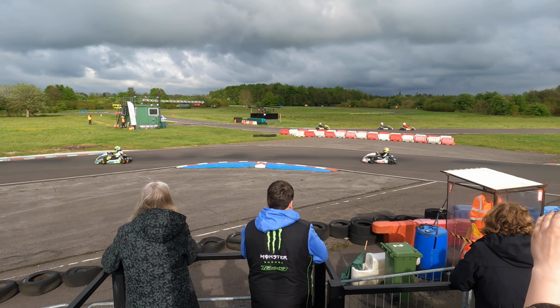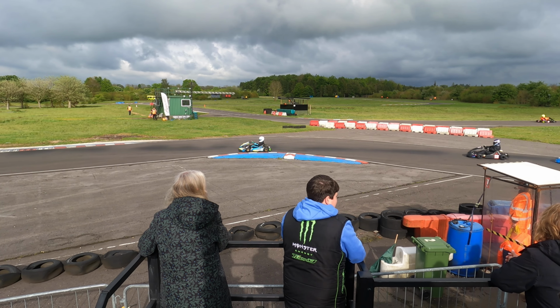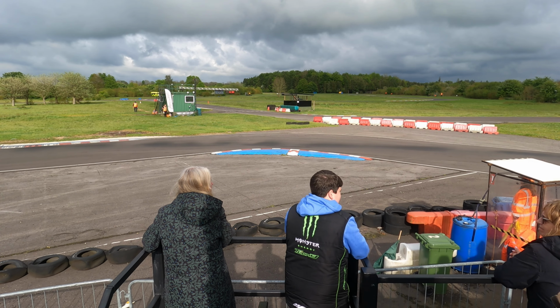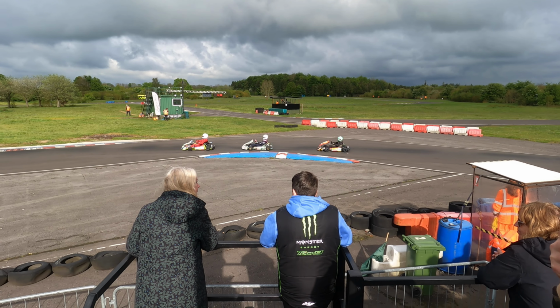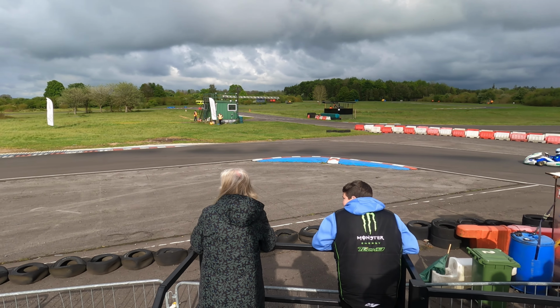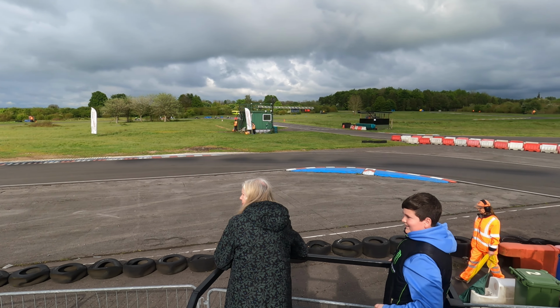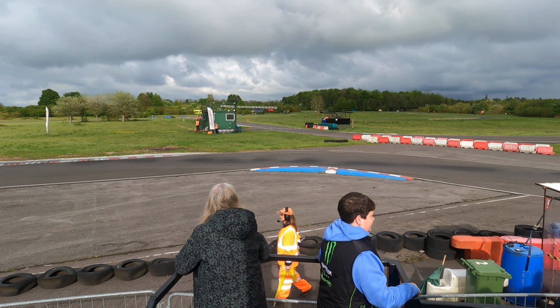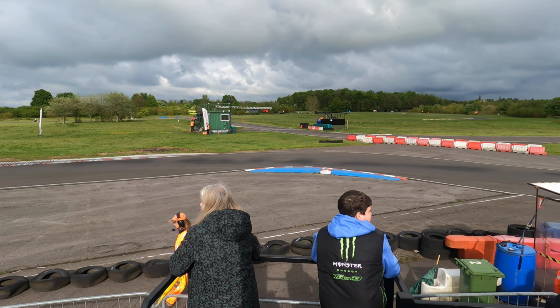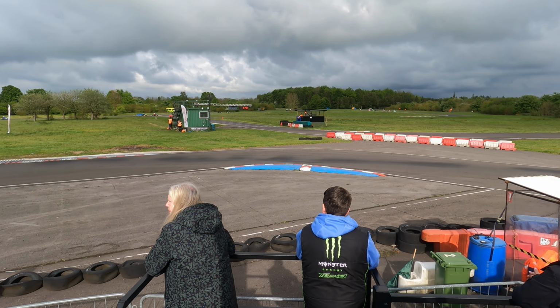Frustrating. Martin put a massive gap there at the front through, and then we followed through just a second ago in that corner. And Steve just went to see as we come on through here. You see everyone just going up towards the back part of the track.